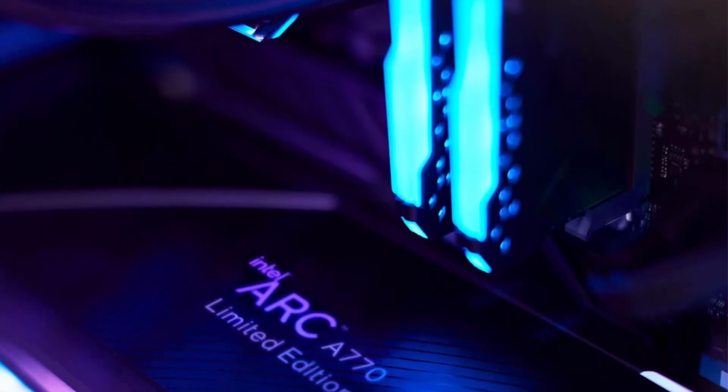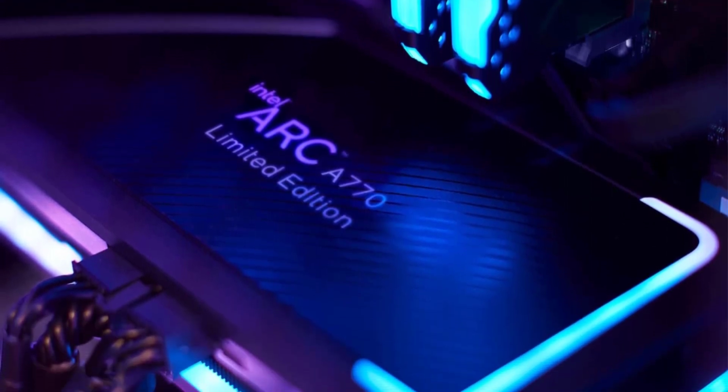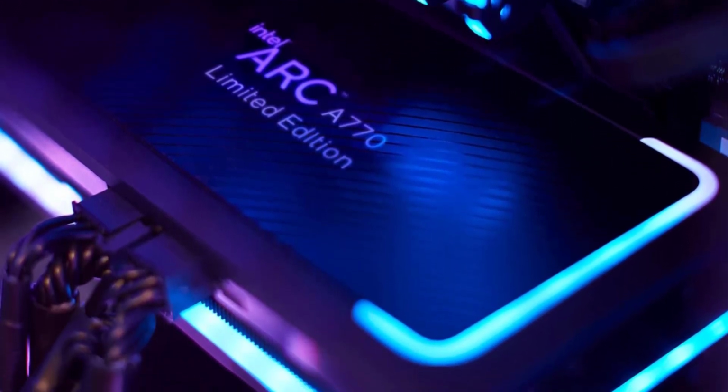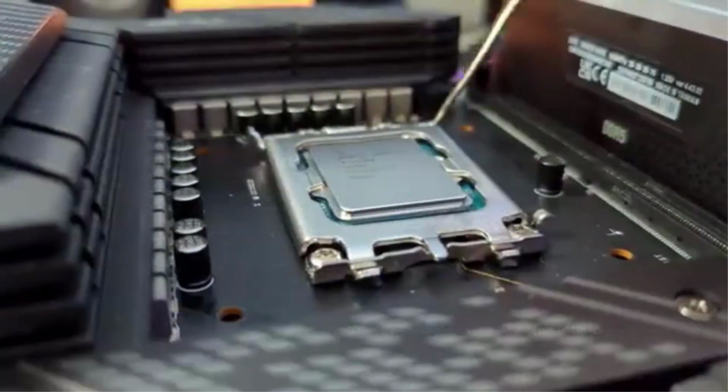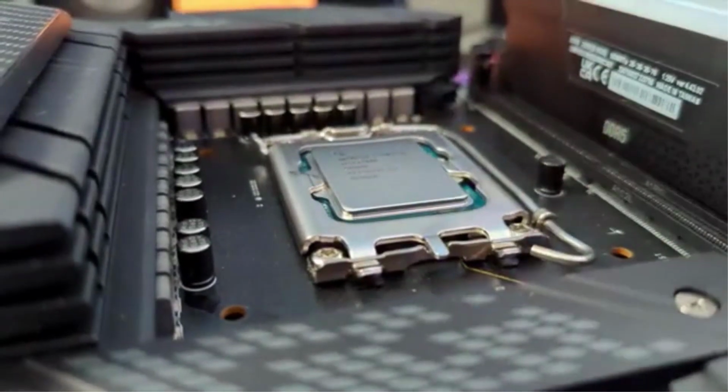This basically means it's good for 1080p and 1440p gaming. With ray tracing enabled in games, the Intel Arc A770 can actually perform well enough to take on some of Nvidia's older RTX GPUs.